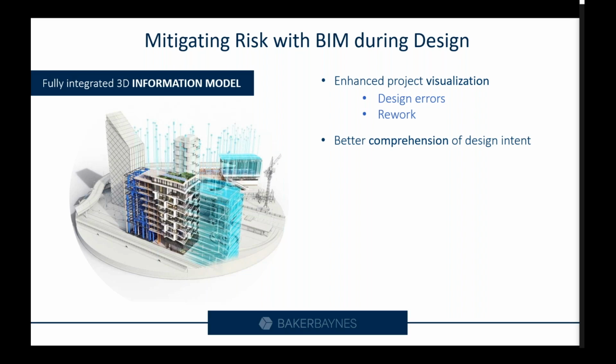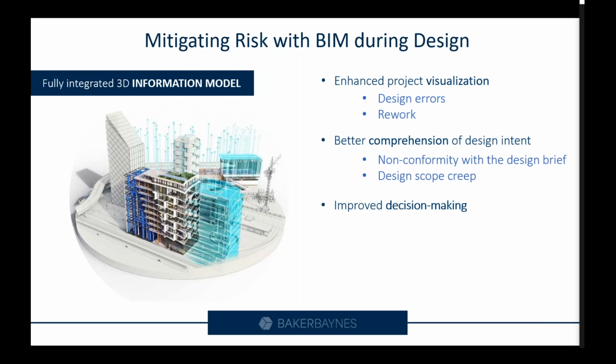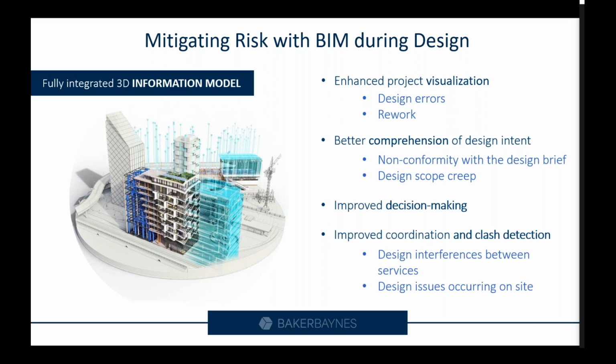As you have better visualization, all stakeholders can better comprehend the design intent and the building, both from a performance and an experience perspective. This eliminates the risk of non-conformity with the design brief, as well as design scope creep. With your information model, it drives better and more informed decision making, already at an early stage of a project, because you are better able to visualize the building in 3D. And then an important one is improved coordination and clash detection, which makes it possible, once again, to spot potential design interferences between services and minimizes issues occurring later on site.